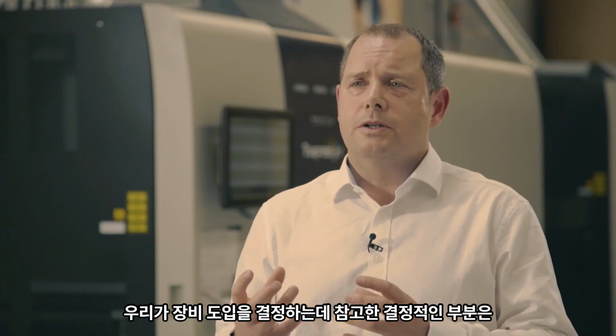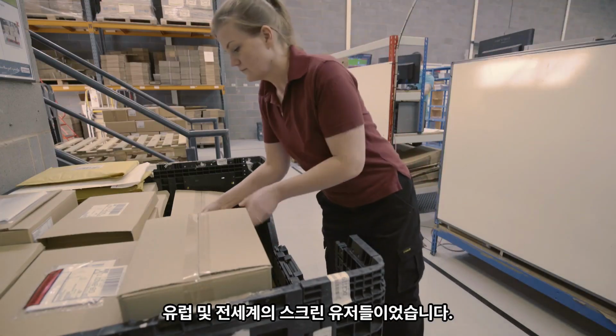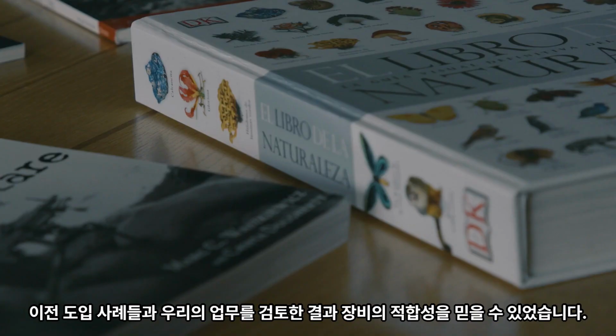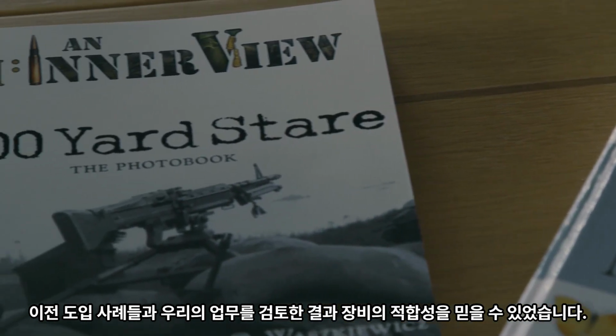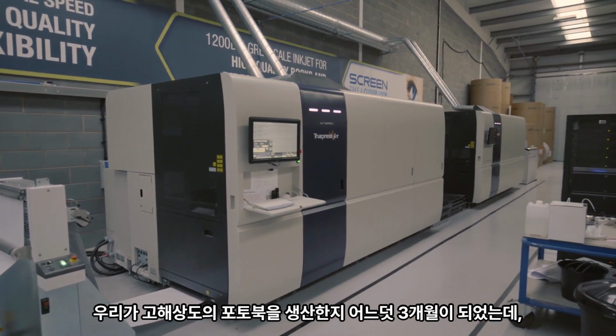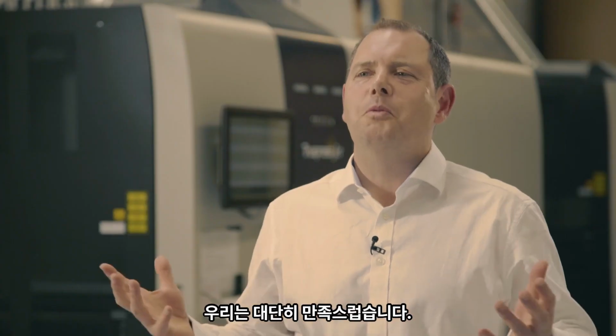One of the key things we see is that we looked at where their customers are in Europe and around the world. So we knew that looking on previous devices and where we are today, that we could trust the reliability of this. So now, 3 months on, we're producing our high definition photo books. So we're delighted.